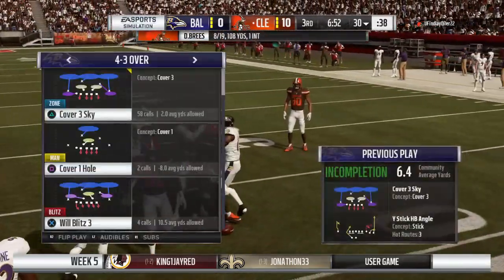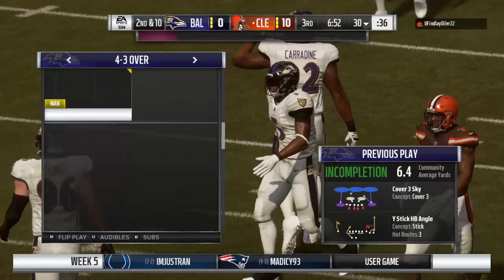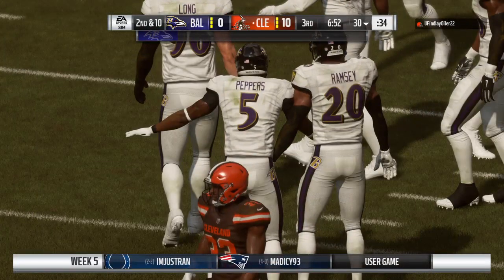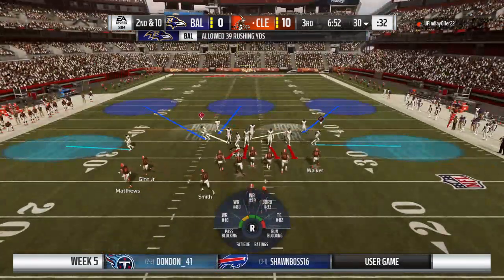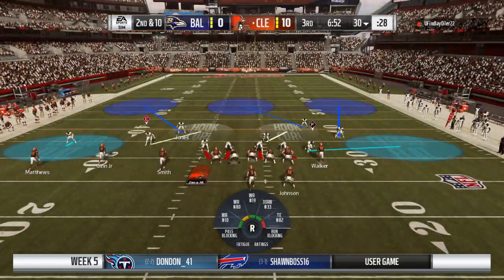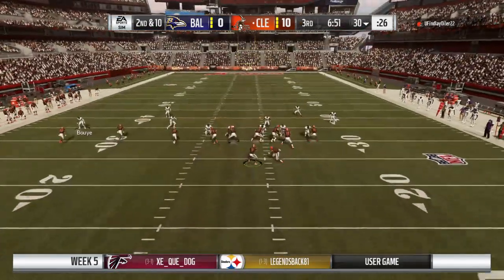And now a throw on 1st down there, but it's incomplete. We've seen good cover skills on display throughout this game, really from both teams. And there's another nice example there of them making it difficult to complete a pass. So after the incompletion on 1st, now 2nd and 10.